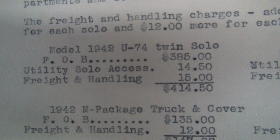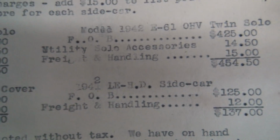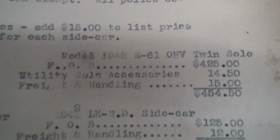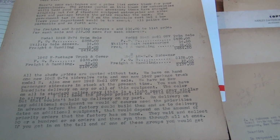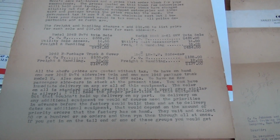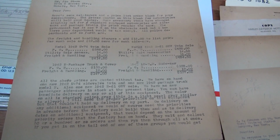Gives the prices here. 42U, 42 package truck, LE sidecar, overhead valve twin, slightly more than the U. All above prices are quoted without tax. We have on hand the one new 42U 74 side valve twin and one new 42 package truck model M. So as you see, they ordered in ahead of time service vehicles, and whoever walked in the door and paid them the money might have got it.